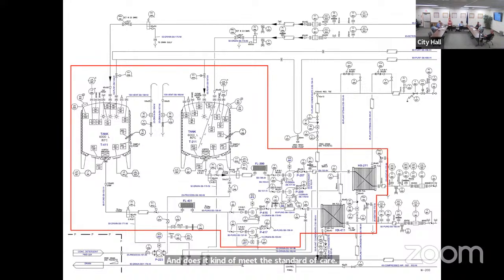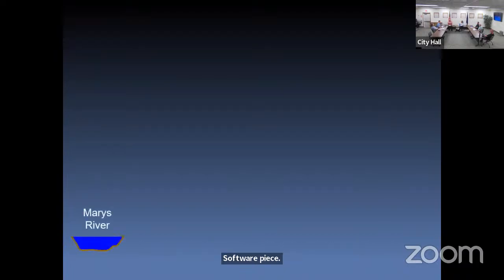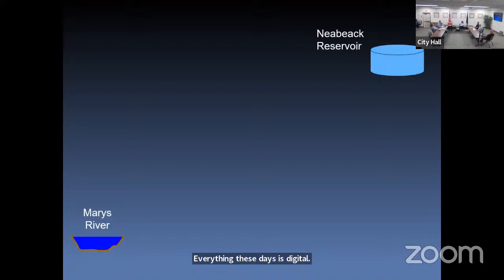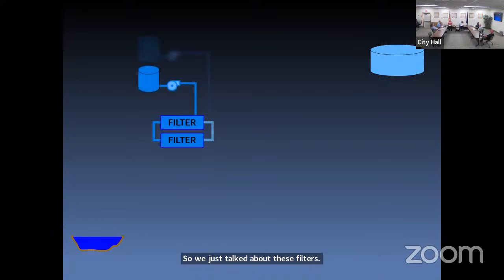All right, so this is kind of a hardware discussion, and now we get into this software piece. Everything these days is digital. So our basic problem, we start at the Marys River, we need to get the NEBEC, point A to point B. So we just talked about these filters. They come in as a hardware piece. You've got some off-skid stuff, some tanks, some pumps, and you've got some instruments that are thrown in there.